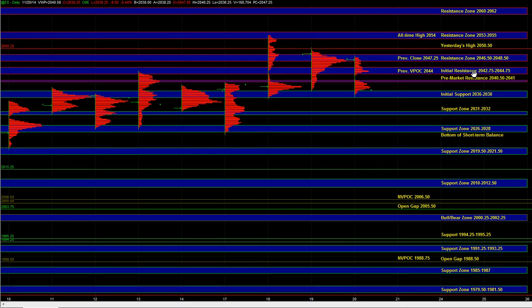But if the market is going to fail at initial resistance, we want to see it trading back below 40 to 41 fairly quickly. We don't want to see it holding above 40.5 to 41, because if it just rotates here and then holds above 41, that would tell us that the overnight break that led to the move up to initial resistance has some legs behind it, and we could be setting up for a move back up to 46.5, 48.5, yesterday's high at 50.5.